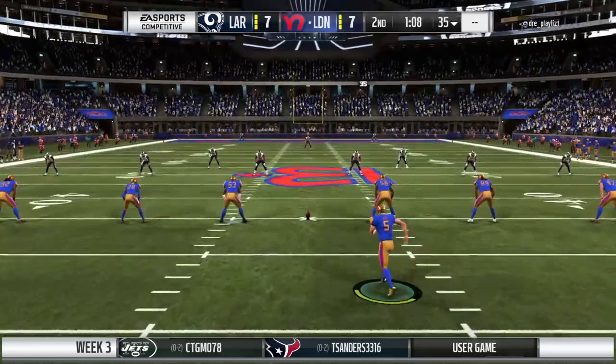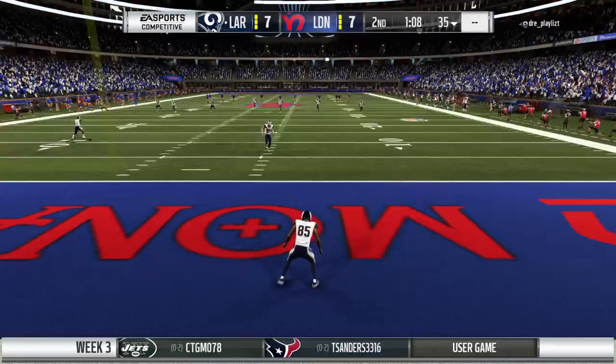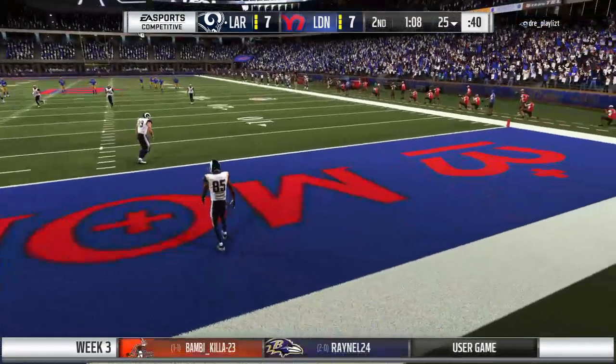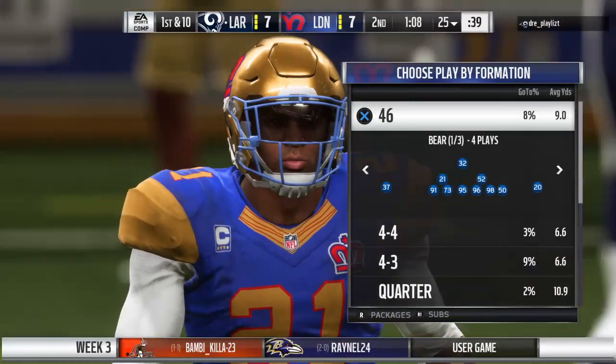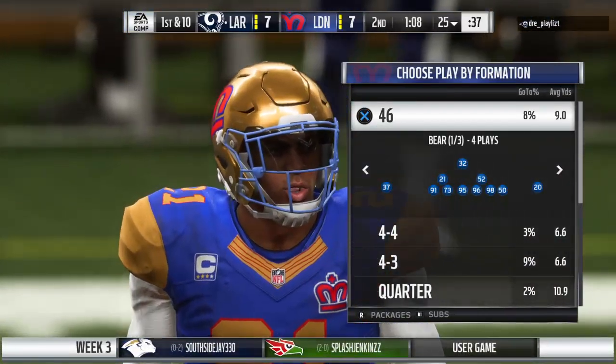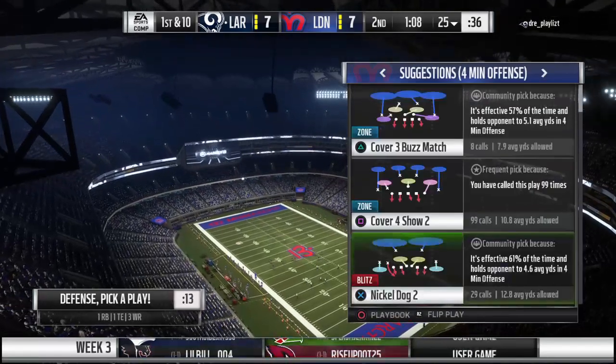So a tie ball game here as the kick's away. And that'll carry over the back line of the end zone for a touchback. The Rams offense now, they get set and head back onto the field. And they had to wait a long time to get the football back.